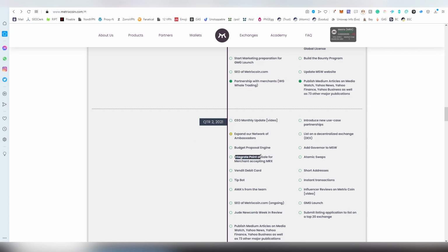Also integrating point of sale, merchants accepting MRX, that is really big because MRX does have a lot of focus. It seems that a lot of the tailoring is towards being that merchant coin, and I don't think there's a clear winner there. It's not going to be Bitcoin, it's not going to be Ethereum, obviously. Dash is doing well there, and there are others which are building those point of sale things, and I think that's something that a lot of projects should really focus on, and that can really open up doors into a lot of other things.